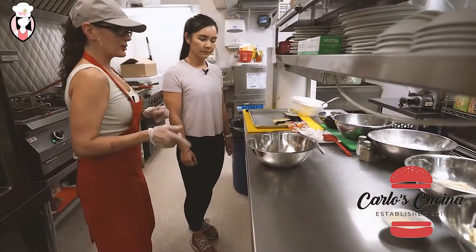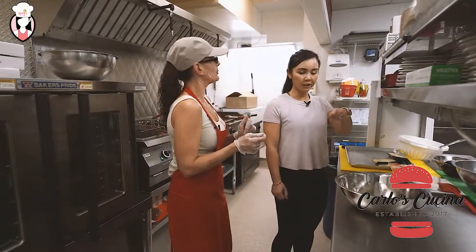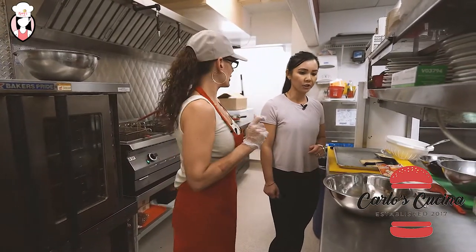What I'm going to do is grab a whisk and take this over to the pot of water, like a double boiler. But I'm going to give it a quick mix first. Actually, I have to add some sugar. Okay, so I'm going to grab the sugar as well.